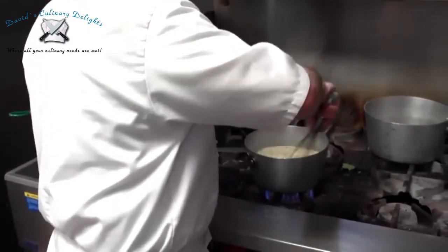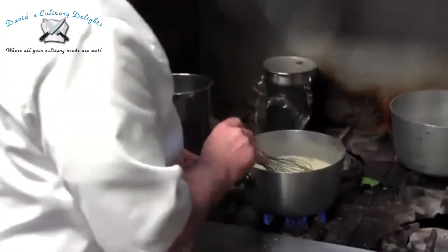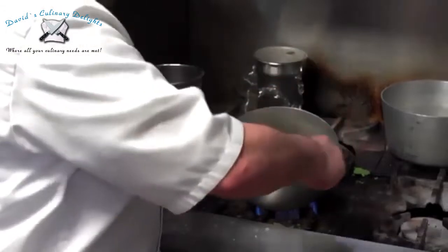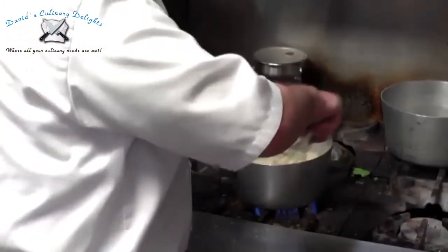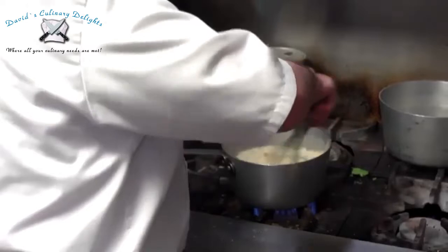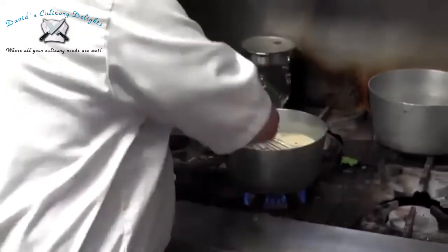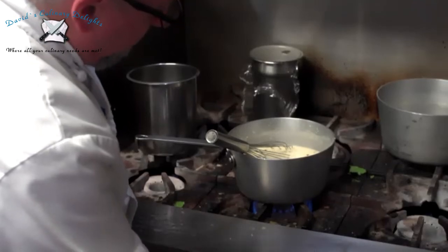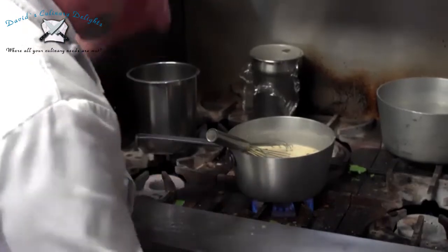So we want to stir this up, and you can see how it's starting to thicken just a little bit. And oh, it looks good. All right, so chicken stock that has already salt and pepper and everything in it. So we're going to just let that be a little bit. We turn it down. We don't want it to come up too fast. If it comes up too fast, you're going to be lumpy. It's another thing. You got to be patient.